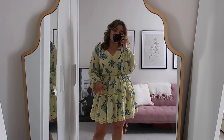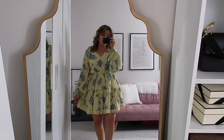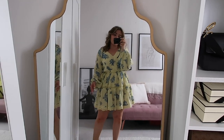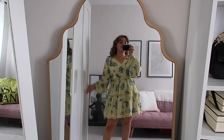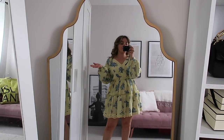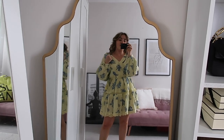It is just adorable. The colour is gorgeous. I was a little bit worried about how it would look on my skin tone, because obviously sometimes I do find that yellow can wash you out a little bit if you are a little bit more pinky toned, but I just love it. I think it's really, really cute. I mean, it definitely helps that I have fake tan on. I don't think it would go next to my skin tone if I was fully pale, but I absolutely adore it.